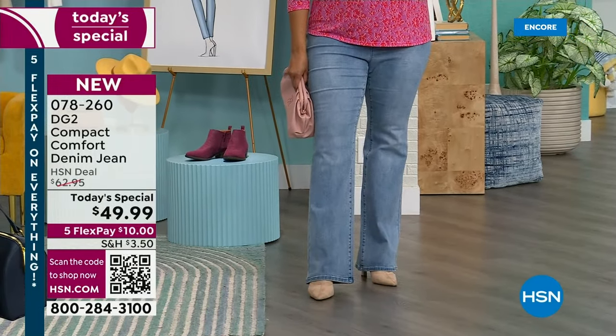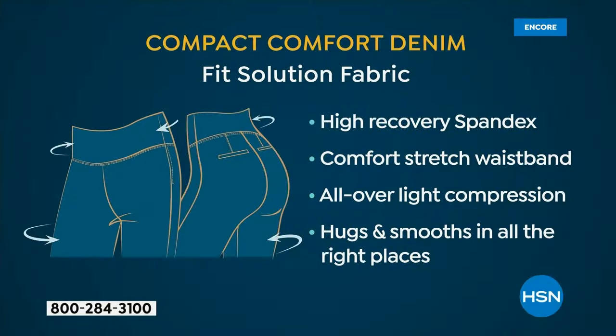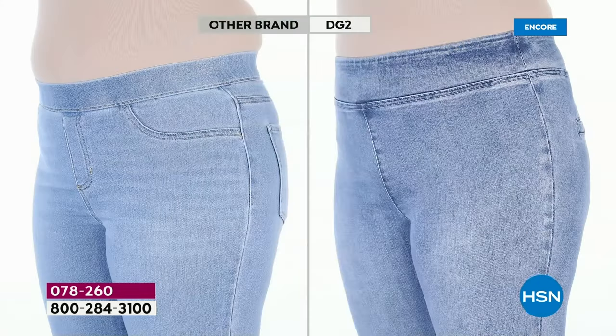So that means, Debbie, that the fabric, without a panel, without any compression garments underneath, without a girdle, the entire basis of this solution is in the fabric and it's woven into the fabric. So you don't have to wear anything. You don't have to think about it. From waist all the way down to hem, the entire denim fabrication is a solution. So it lifts, it smooths, it trims.